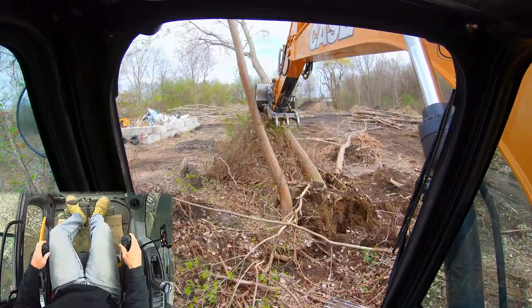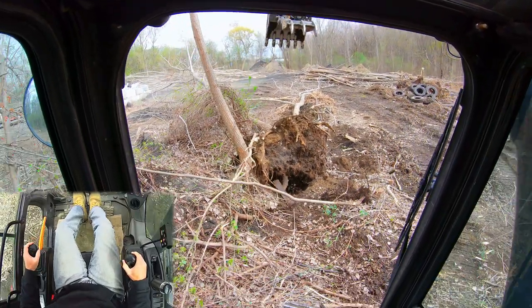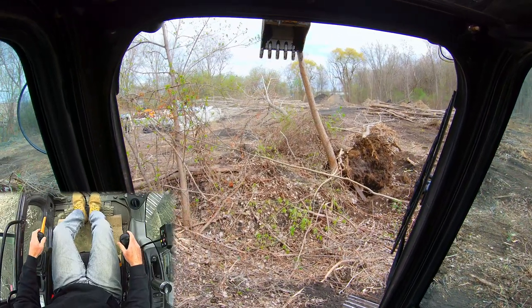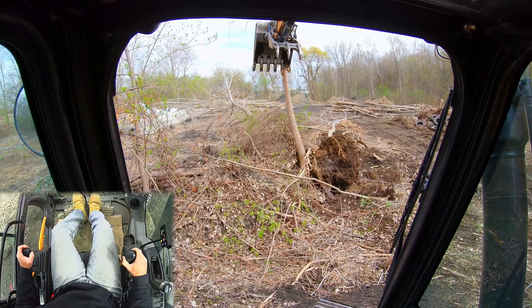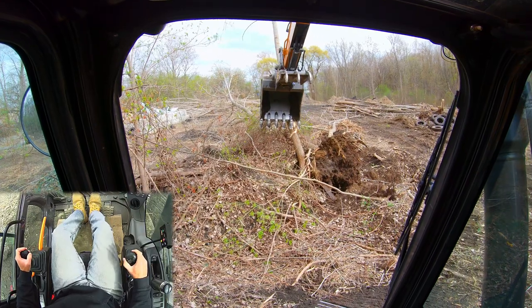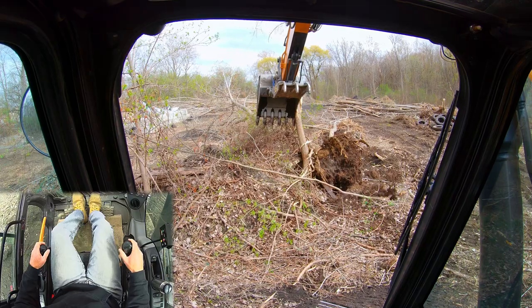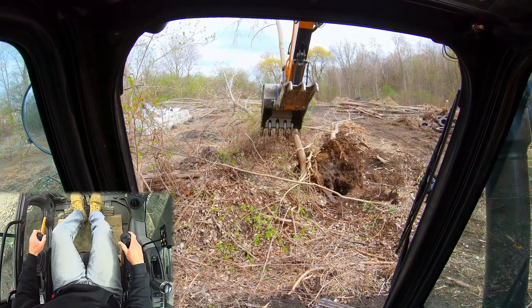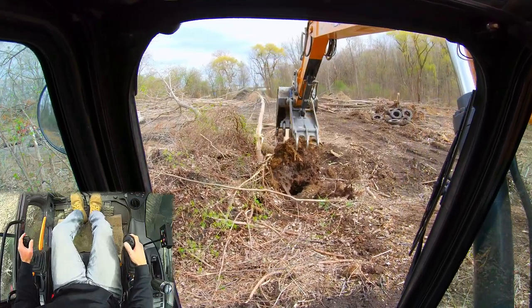There we go. Concrete blocking them from falling. Oh, that's just fantastic. That's awesome. All right. There. I will make you do what I want you to do.